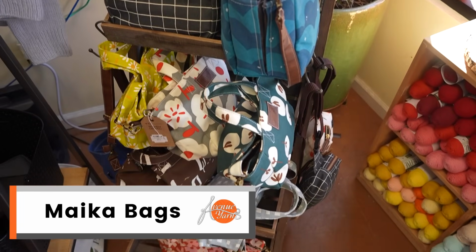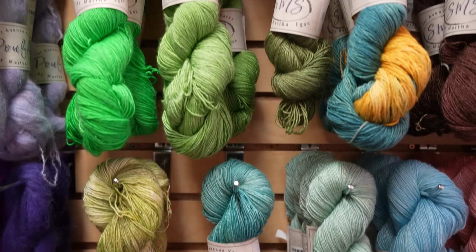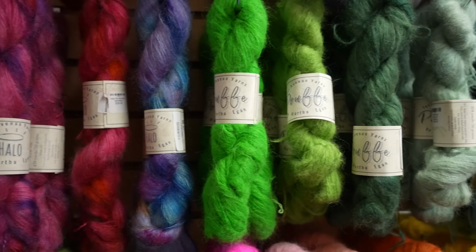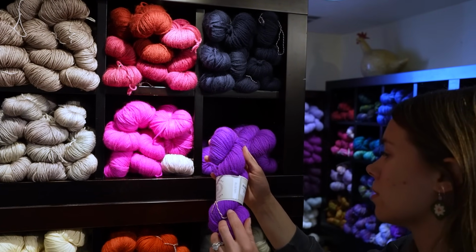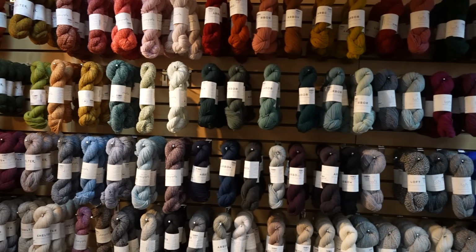Something else that's really special is they have their own line of yarn from Martha Egan that is dyed just for them for the store. And they have several different bases. They had a really squishy DK weight yarn. Then they had several yarns blended with silk. They had a silk alpaca, a silk mohair, and a single ply silk merino that was so dreamy.